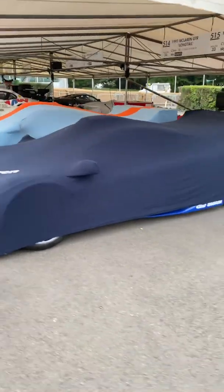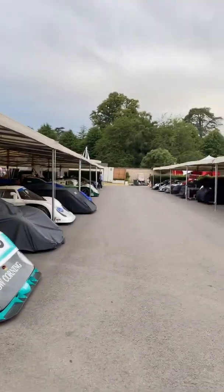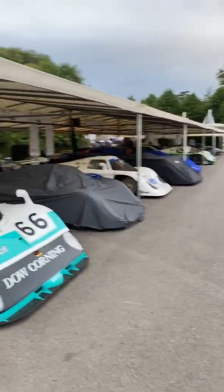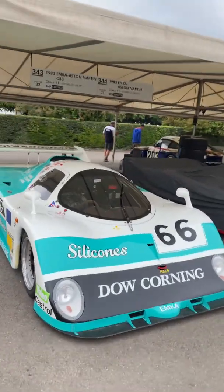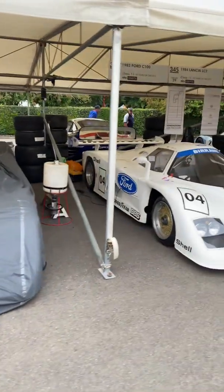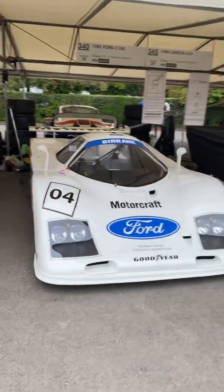Actually, it's very long because it's as long as the space that they've got. Right, over here. Okay, what have we got? So this is '80s motoring horn, really, from endurance racing. Aston Martin C83. Another one there somewhere. Ford C100.